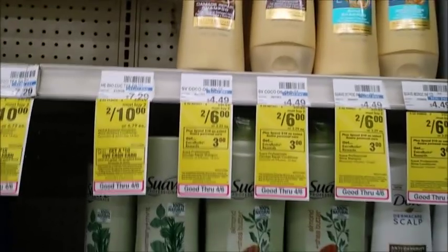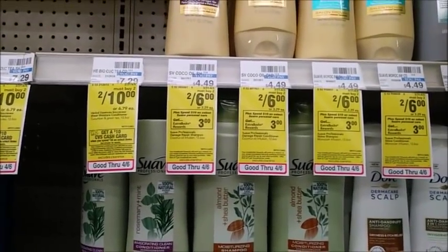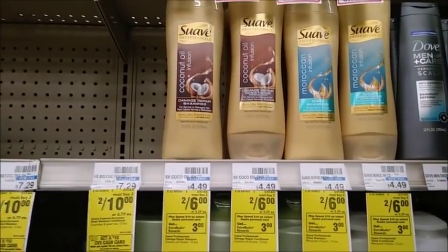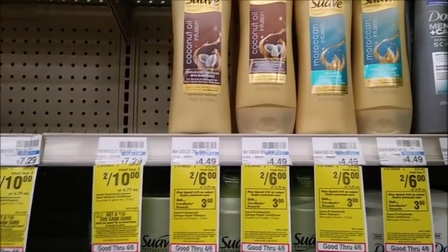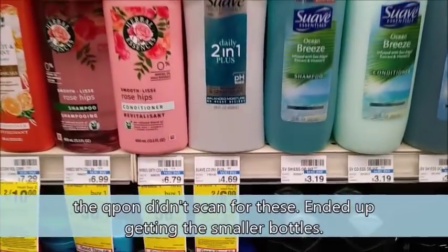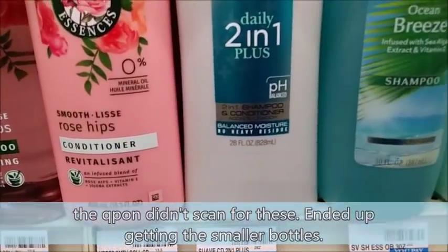Right there, that coupon is in the RetailMeNot 3/31. Your total will come down to $6. Getting back three would make these basically 75 cents each. Now I always say bigger is better, so we're gonna go for these huge 28 ounce bottles here.